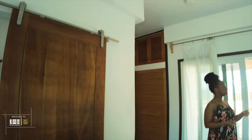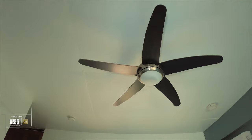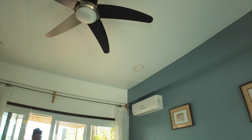If you're not a fan of either, you just want some nice sea breeze, you just go ahead, pop your sliding doors open or pop your windows open with no worries of insects coming in due to the fine mesh.